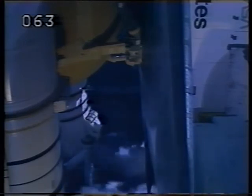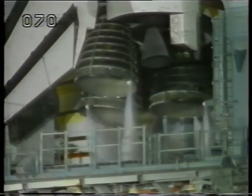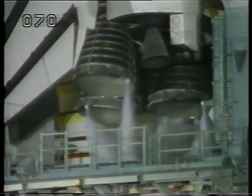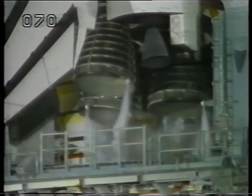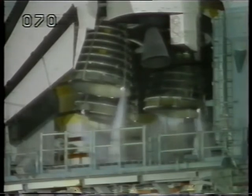Final air surface checks of the orbiter's elevons as well as the rudder are being completed at this time. This verifies the orbiter's hydraulic systems. And the 3 main engines are being gimbaled for a final test before launch.